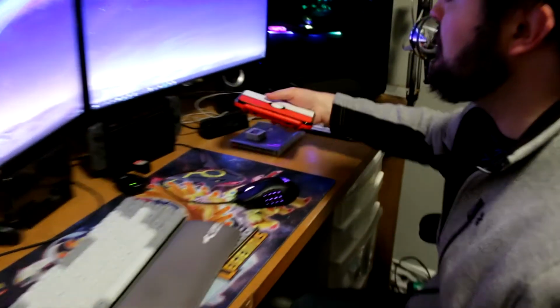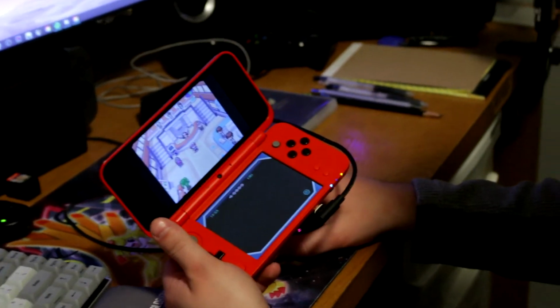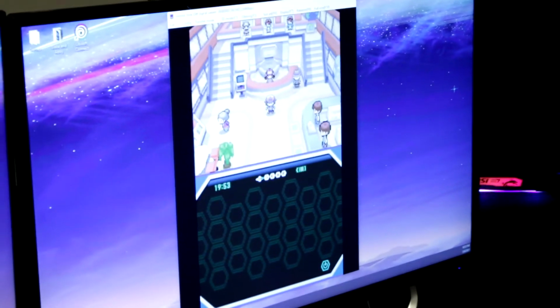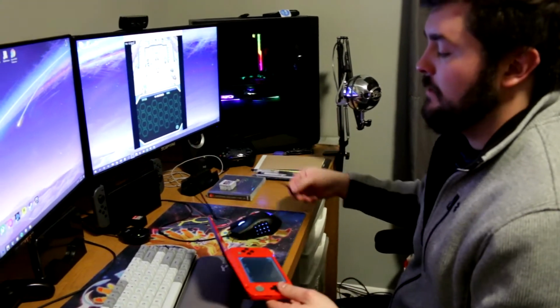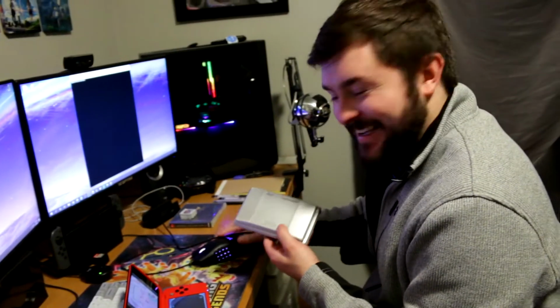My DS capture card is currently able to stream basically instantly. I need that regularly. It's also set up where I can take this off and use it for another DS.